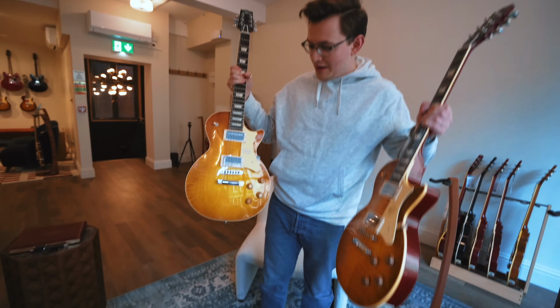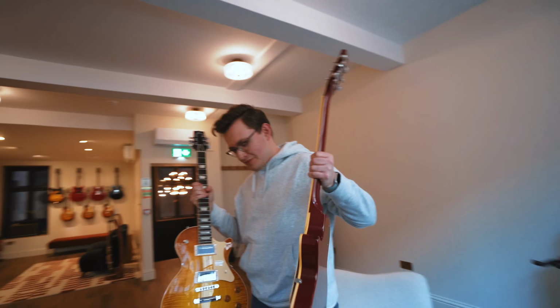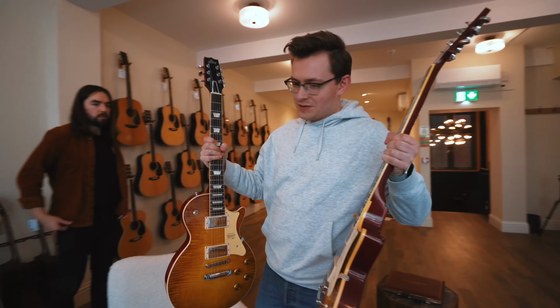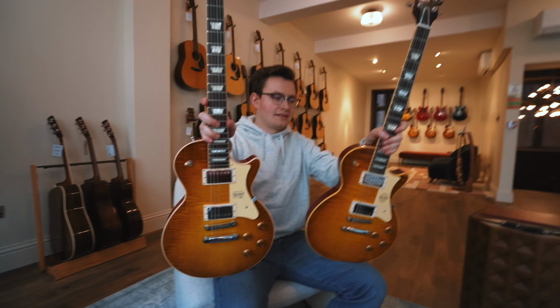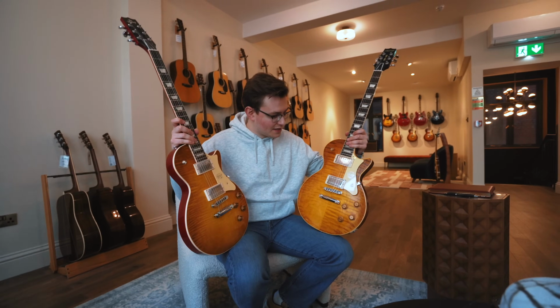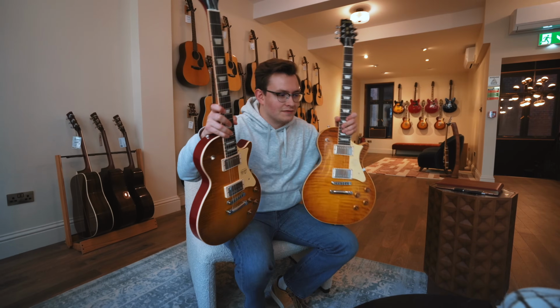Okay, so we've got two nearly identical H150s here. One is custom shop, custom core, and one is from the standard range. I have an inkling which one's which, but I don't actually know. So let's have a play of both and see if I can guess. Which one should we play first? I know they've got stickers on, I'm trying not to read the stickers. The one in your left hand, play that one first. Play this one first.